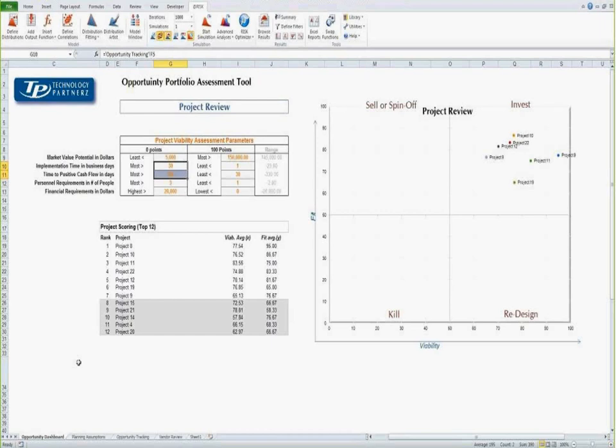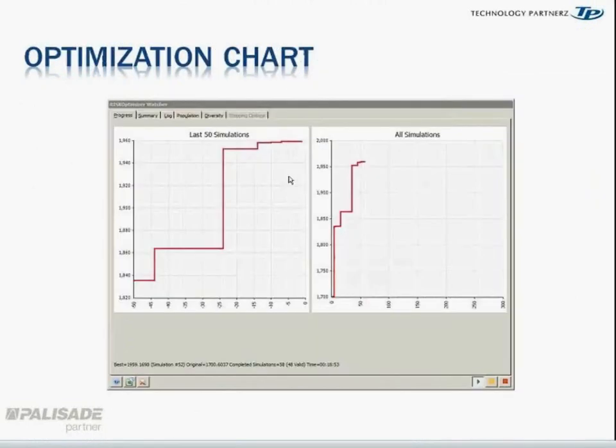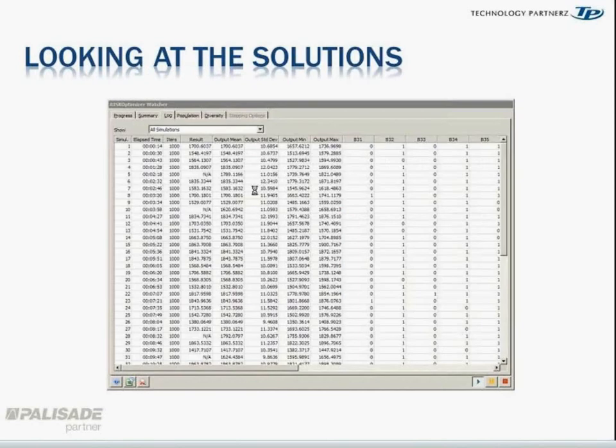We can switch back to the PowerPoint. Here, by the way, is the optimization chart we were looking at earlier. Here are the sample results that we can analyze.